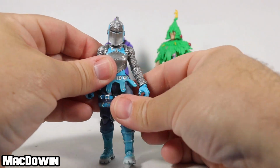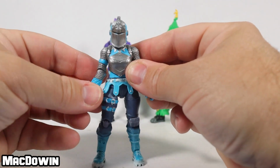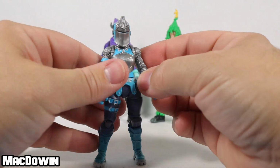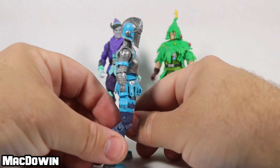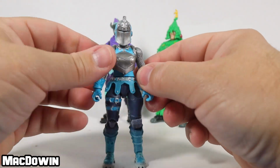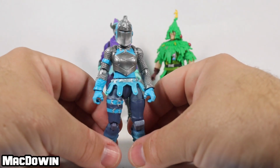But this is a great figure. I really do like this figure. I was really excited when we got the other Red Knight figure, and so I'm really happy that we've gotten another one. If I remember right, isn't there a third one? There might be a third Red Knight, and maybe we'll get her at some point. That would be kind of cool.